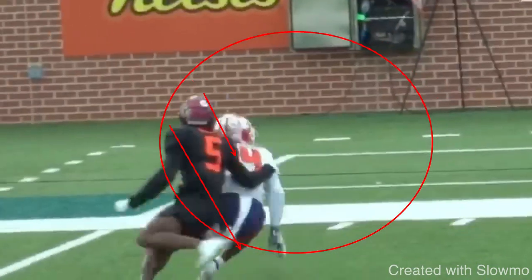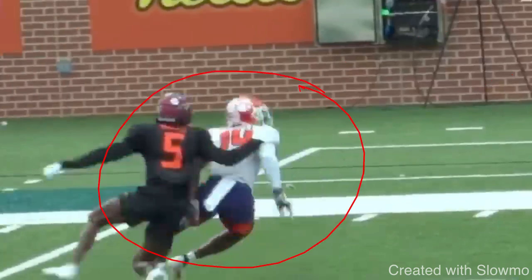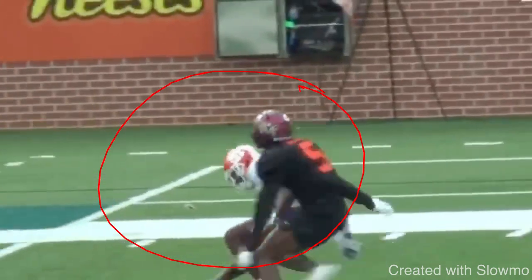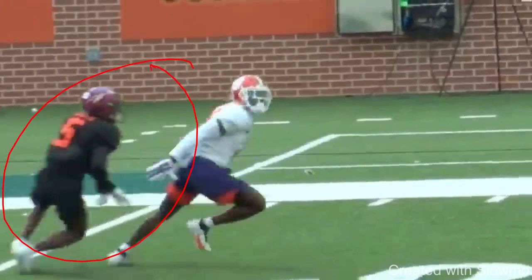Now, when we get to this point and you guys try to turn out of the break, rather than run out of the break and accelerate, like you're going down this lane of energy, and you try to turn, you lose that explosion. So you see how when he breaks down here, he snaps and then he pops himself up and his chest pops up in the air. This gives that DB a little bit more time to react on this thing and drive on the break.